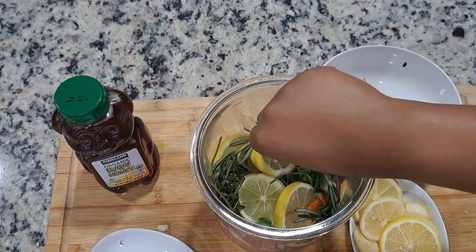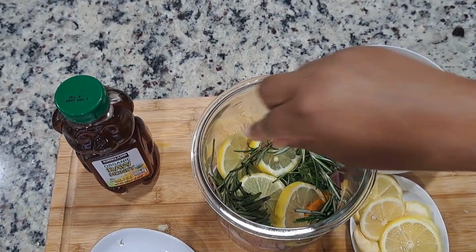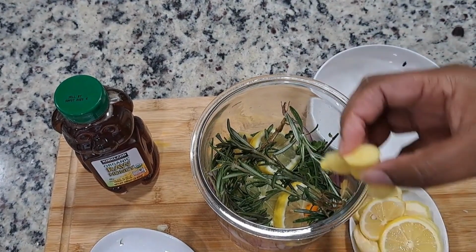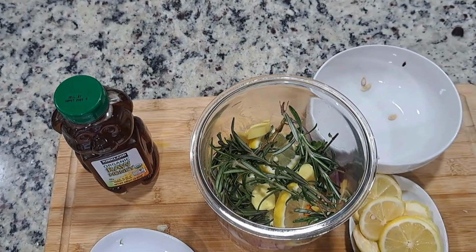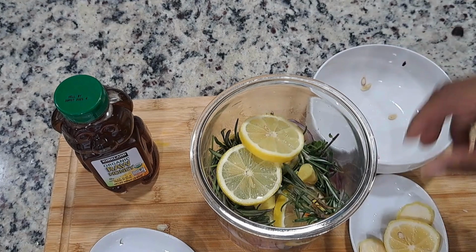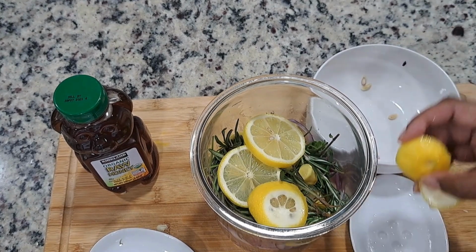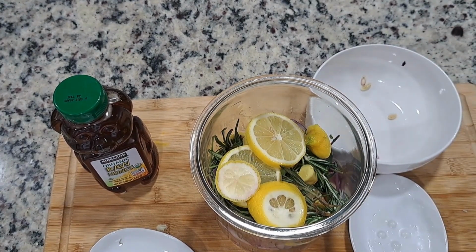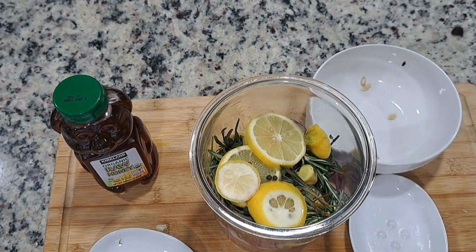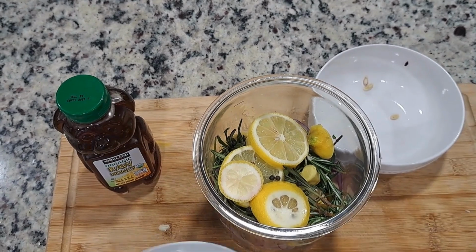Rosemary carries antibacterial and antiviral properties, making it useful in fighting respiratory infections. It can also help soothe throat irritation. Ginger root is known for its immune boosting and anti-inflammatory properties. It can alleviate cough, congestion, and sore throats. I added black peppercorns because they can help your body absorb the beneficial properties of the other ingredients, like the turmeric.